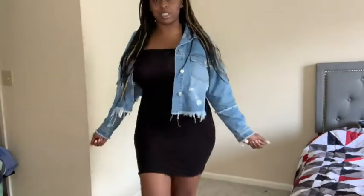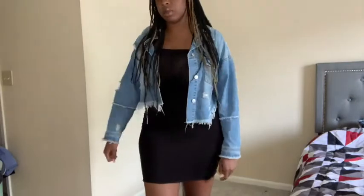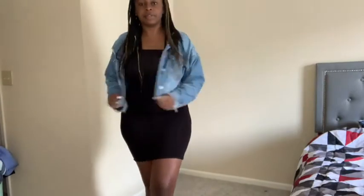Let's get into it. You see the hips? See it? I'm giving y'all a body. This is real cute. I got my bra on, as you can see. I hate strapless bras. Like, the struggle of putting a strapless bra on is horrible. So, yes, it's the first item. You see that? Oh!